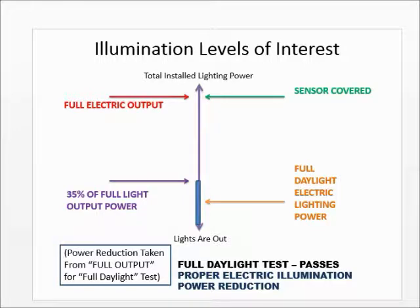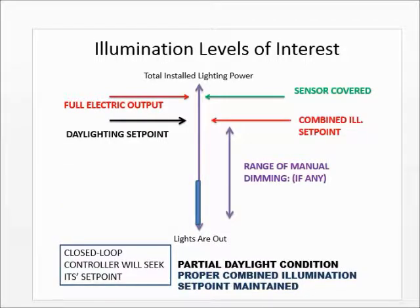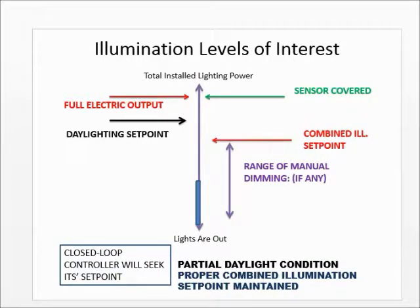So here we see a full output condition in a space, but under partial daylight conditions, we would have our daylighting set point and a combined illumination set point that's matching that in the controller. But should we go to dim it, then we are in essence moving the set point. We've moved it from where it was programmed in the first place, in relation to reference illumination, and we have lowered it, but when more sunlight comes in, this could be expected to continue to go down, and we would expect to see the proper daylighting action in the space.